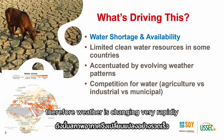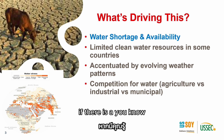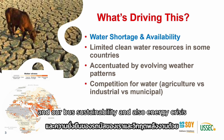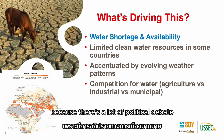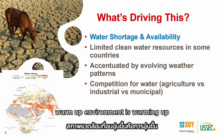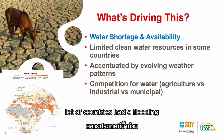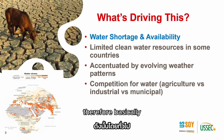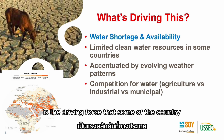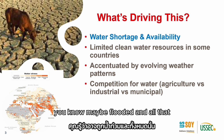Therefore, weather is changing very rapidly. I'm not going to go into a political situation about whether there is any issue with that or not, but sustainability and also the energy crisis, there are some things going on because there's a lot of political debate. The environment is warming up, and we are causing that issue. But I have seen the weather. A lot of countries have had flooding now. Some countries have no water at all. Therefore, this is also a driving force: some of the countries very soon will not have any water. And of course, some of the countries may be flooded and all that.